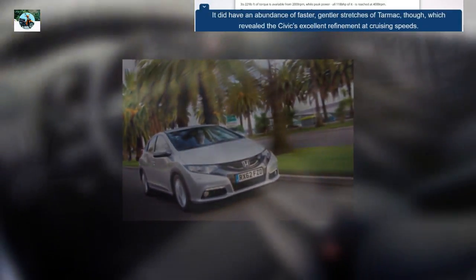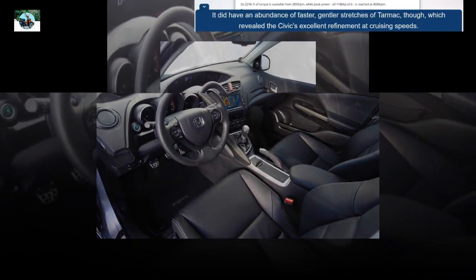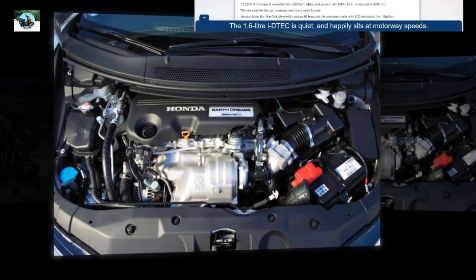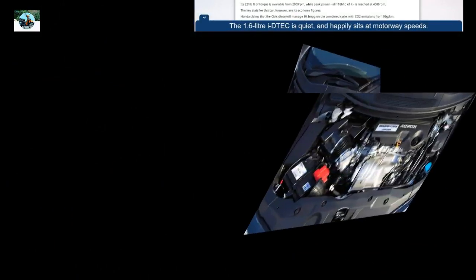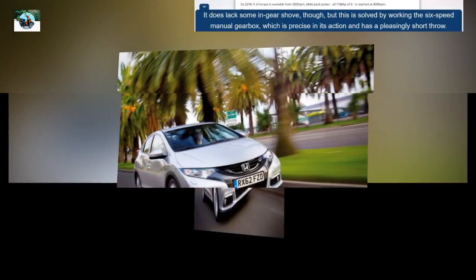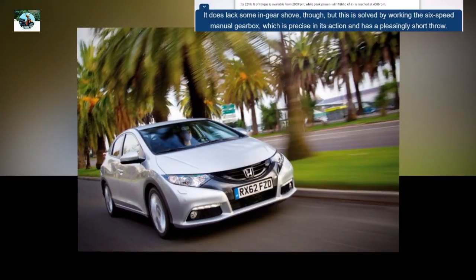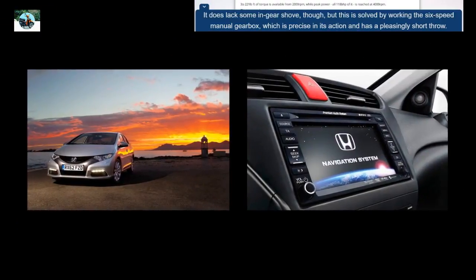It did have an abundance of faster, gentler stretches of tarmac, though, which revealed the Civic's excellent refinement at cruising speeds. The 1.6-litre i-DTEC is quiet, and happily sits at motorway speeds. It does lack some in-gear shove, though, but this is solved by working the 6-speed manual gearbox, which is precise in its action and has a pleasingly short throw.